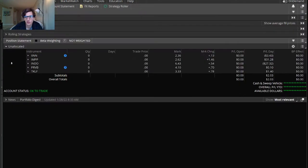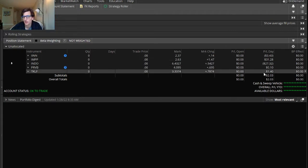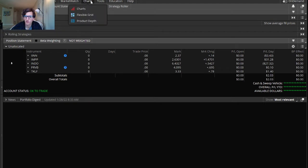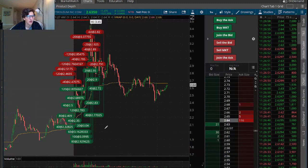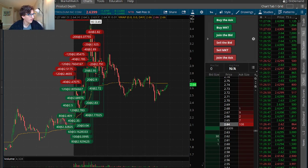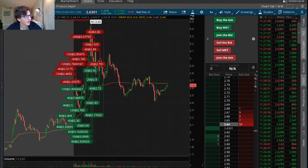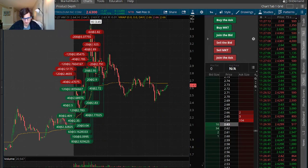That would be really good, but I would have a nice green day if I didn't chase INDO and get too aggressive. But it is what it is. It's a fairly small loss, and I got myself back to break even. Very, very small green. So I can't really complain. It is what it is. I'll have days where it's going to be like that, and I'm going to have some days where I'm just nailing it every time. I don't know.